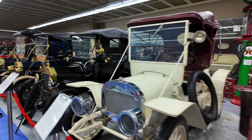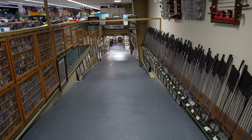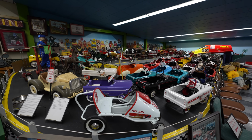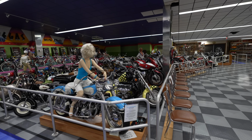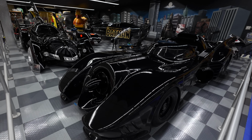They have sports memorabilia, signed things from Babe Ruth. They got golf clubs, historic golf clubs, boats. I mean, they have a little bit of everything here. Of course, the best part of the museum, though, is the Batman section.